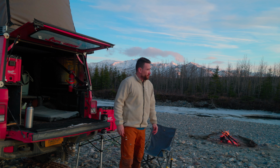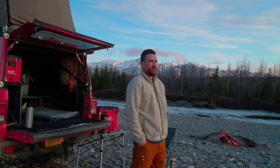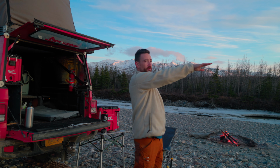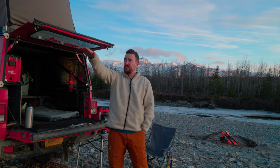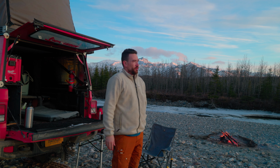I know the sun's still out, but by the time I'm done eating, it's probably about 10:30. So run a time lapse of the sun coming across, because it's basically going to move all the way across the north sky, and then will get dark as soon as we dip below those hills, but then it'll come back up. So run a time lapse for as long as my camera will work.